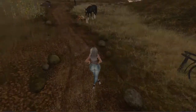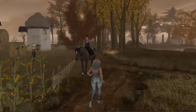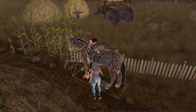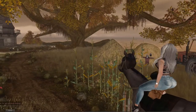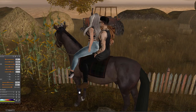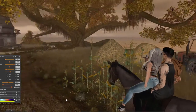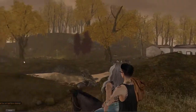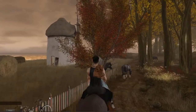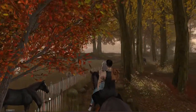Wait. Yeah, this one has to be. Which one? We're looking for a horse now to ride. Oh, yeah. Look. So you find horses around and you just sit on them and ride. Whee! I sat on you. Sorry. Are you on? Okay. Like this. So let's go around the sim. Whee! So where didn't we go? We were not here, actually. Should we get off the horse and look at this?